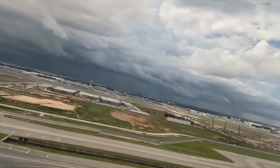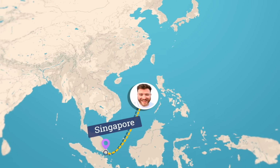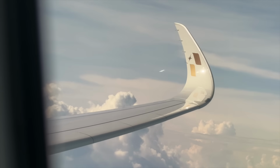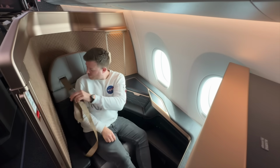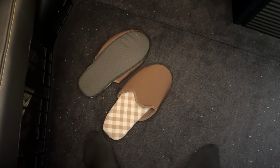So what does our first leg look like? We'll fly for the next 5 hours, some 2,000 miles, over to Taipei International Airport, all ready for our next first class flight this evening. It's not all too long before we reach our cruising altitude of 35,000 feet, so let's get that seatbelt off and get comfortable. Naturally, this means booting the Timbs off and getting these super comfy provided slippers on.